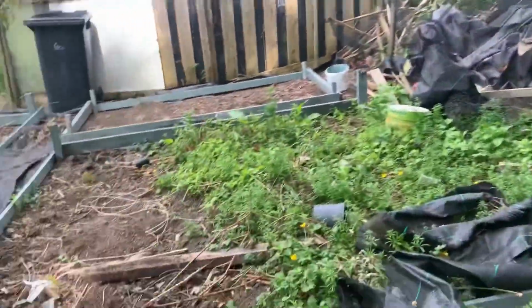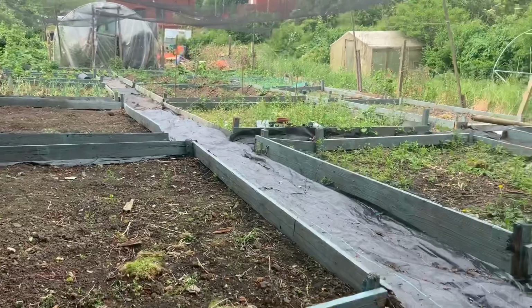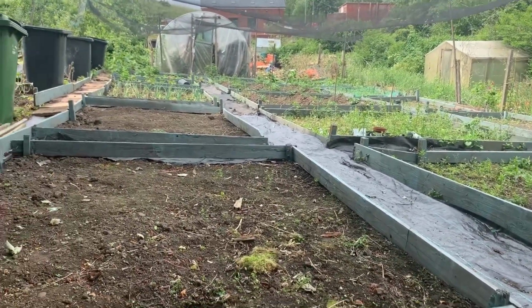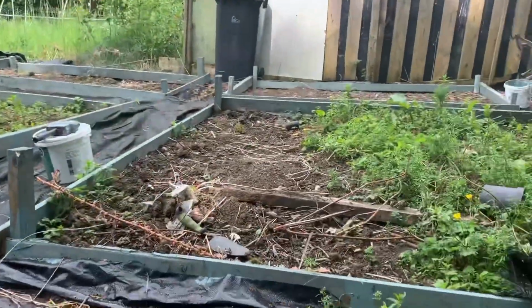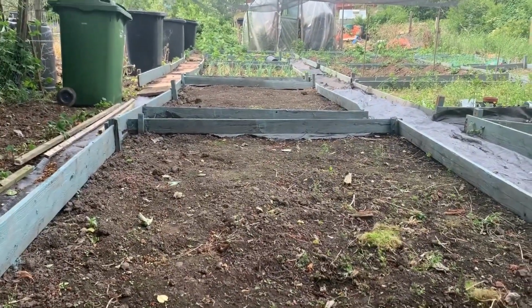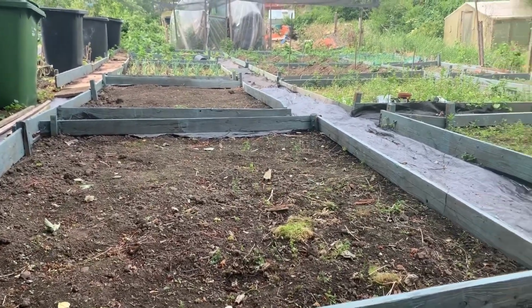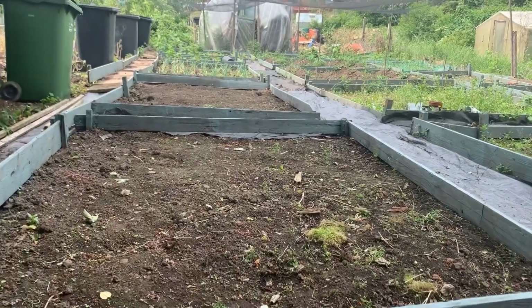And then, this is my plot, this is how it's all looking. A couple of the beds need weeding, but this week, hopefully, now my back's better, I'm going to be getting all my plants out in all the beds. All the beds will be filled next week. So you'll be able to see it as it will be looking ready for gardening. So make sure you stay tuned for next week's video because you will see everything out in the garden.